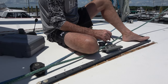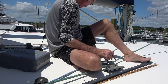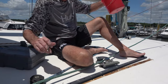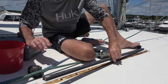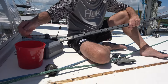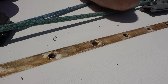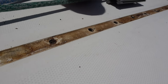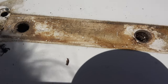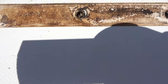Leaks, no good. Now, we've known that you're supposed to rebed your blocks every now and then, but we never thought we'd have to rebed the whole track. So we're gonna wallow those out. Don's gonna be down below with a bucket holding it up, trying to catch some of that debris so we don't mess up the cabin too much. Let this dry out really nice. It's already pretty dry. And then we're gonna come back in and do that epoxy project. So pretty substantial project, but it's the right way to do it.